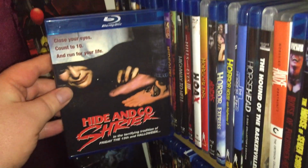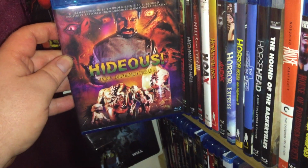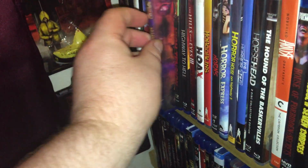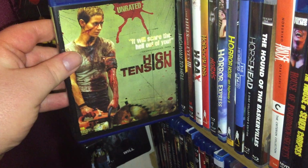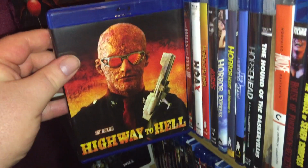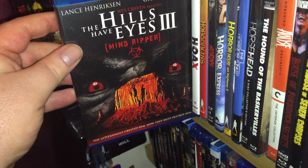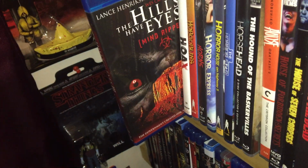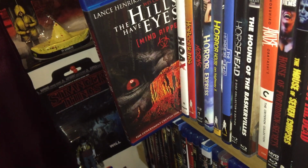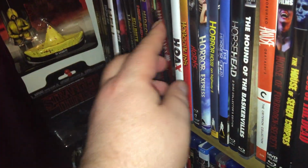We have Hide and Go Shriek, interesting little slasher. Hideous by Full Moon. High Tension. Highway to Hell. The Hills Have Eyes Part 3, known as Mind Ripper. I have Part 1 and 2. I have the box sets, the big thick Arrow editions, in a different section. That's why I just had this one right here.